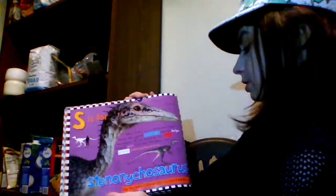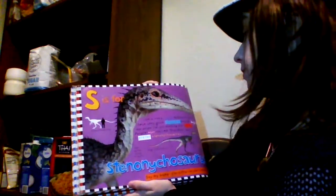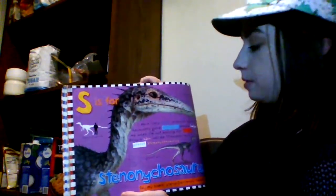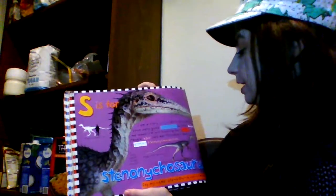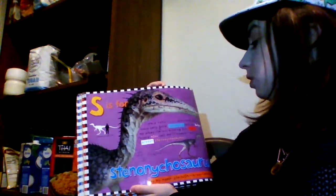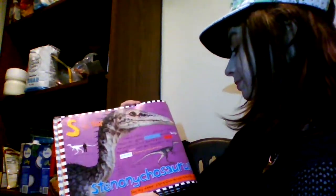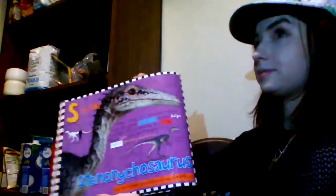S is for Stenonychosaurus. I am a very smart dinosaur, and I have very good eyesight, which helps me when I am out hunting for food. People also call me Troodon, but I prefer Stenonychosaurus.